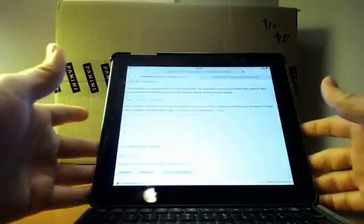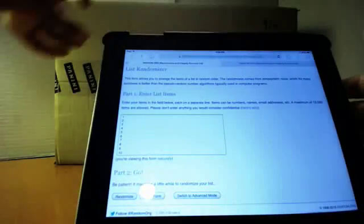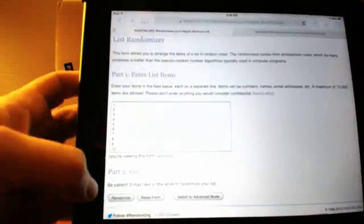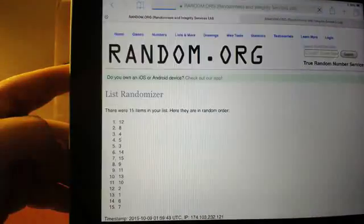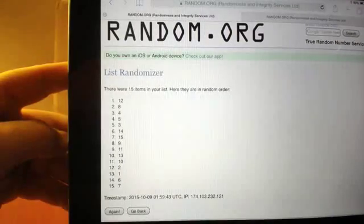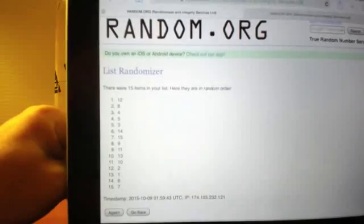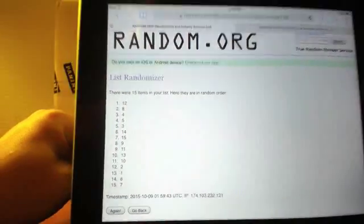Because I just want to randomize it to see what 5 boxes we're gonna pull. So it's gonna be 1 through 5, 6 through 10, 11 through 15. Since there's 3 rolls of 5, just gonna hit it once and then see what boxes we're gonna pull. So we're gonna pull 12, 8, 4, 5, and 3. So 8, 12, 4, 5, and 3. Let's cut this bad boy open and pull those 5 boxes.